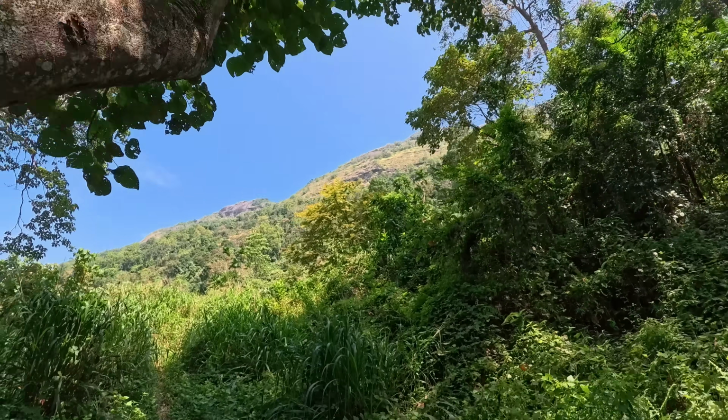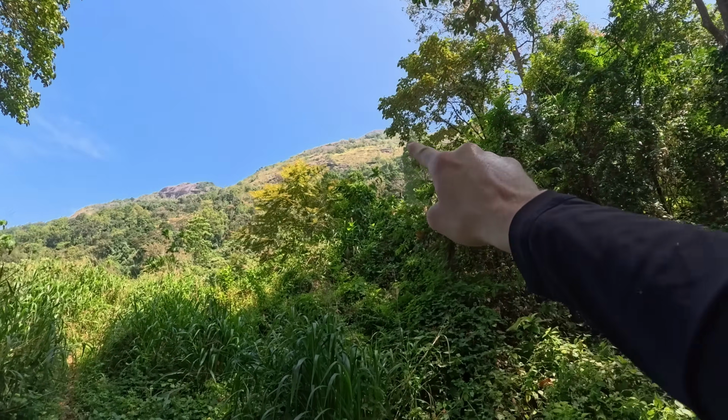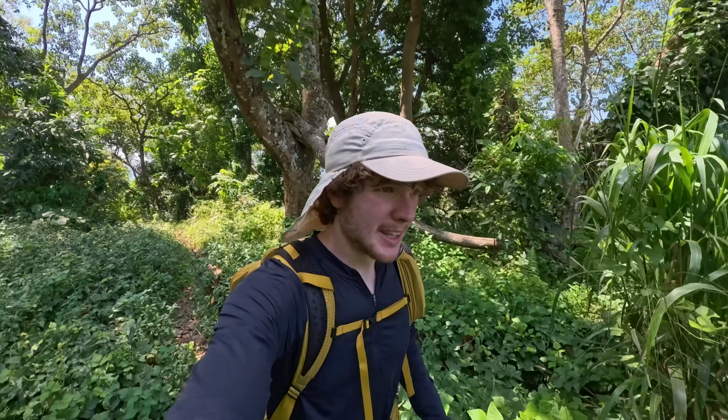We're leaving the trees a bit. We can see just the massive rock that is the mountain we've got to get up. I don't know if the camera does it justice. This thing is just towering over me right now. I think this trail is gonna get really steep really quick, but I am just happy I'm on a trail and that it seems to be going the right direction.